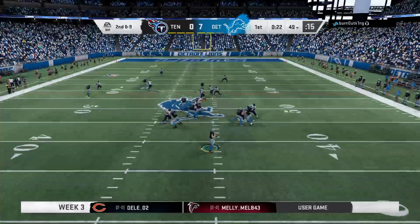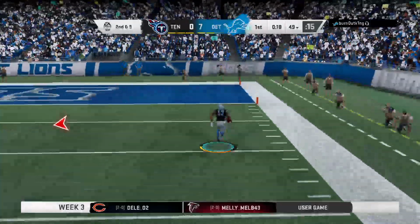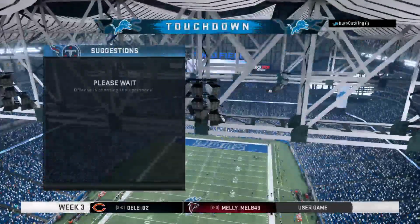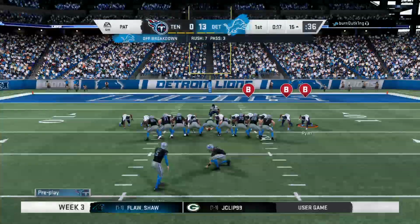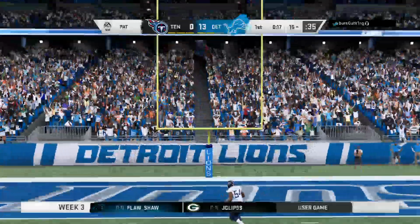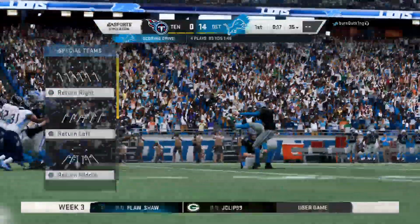On second down, Palmer trying to lay one up deep. And the defense loses him. It's complete. Touchdown, Detroit. Nelson Aguilar. His first touchdown of the new season. And the Lions are able to extend their lead. Prater for the extra point. And it's now 14-0.